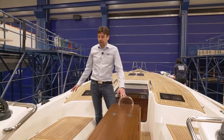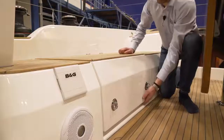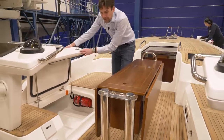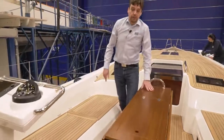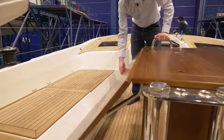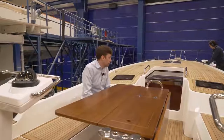The cockpit is very well protected, the sides here. Of course you can have cockpit cushions to make it comfortable to sit. Large lockers on both sides, plenty of space to store material inside, safety equipment identical on both sides. We have a large cockpit table. In the cockpit table also a big storage, and in this storage also optionally a freezer can be installed. Plenty of people, easily 6 people, almost 8 people sitting outside eating, having dinner in the yacht.